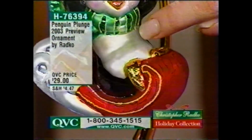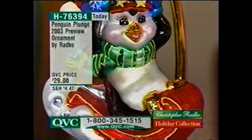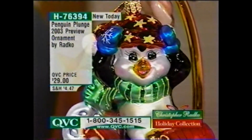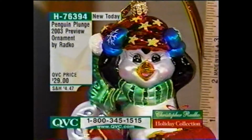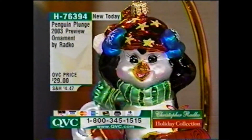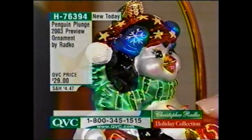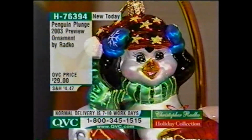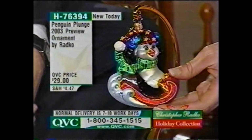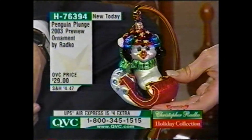Look at the penguin belly. Isn't it cute? This is the Penguin Plunge, a 2003 preview ornament by Radko. And this penguin looks cute even without the sit-ups. Penguins don't have to have a six-pack on the abs. This is a little over 4 inches from top to bottom, and he's holding on to his hat. He is so sweet. He's sliding down the icebergs, going, whee, I'm going downhill as fast as I can, right into the water. Look at that smile. Penguins really do smile, at least this one does.